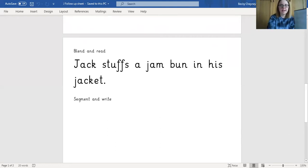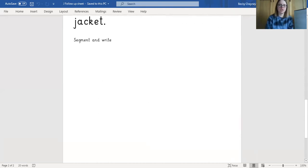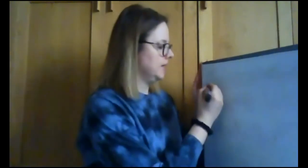Okay, and finally, it's the segmenting section. So you will need your pencil for this, okay? So the first word that I would like you to segment is the word jam. Jam. Okay, so with your fingers, are we ready? Let's segment it. J, a, m. Again, j, a, m. How many sounds is that? Three. Okay, let me just stop sharing my screen so it's a bit bigger. That's it. So three sounds. So I can do three lines. One, two, three. Okay, so what is the first sound in jam? That's right.